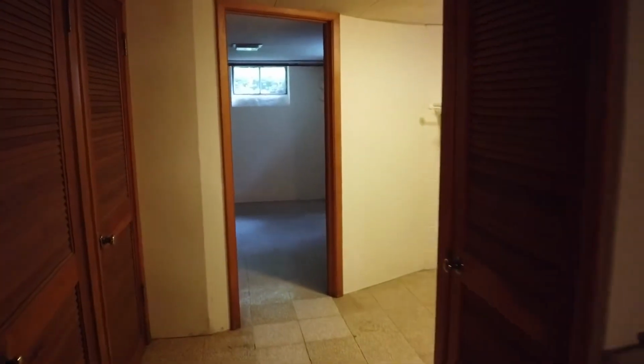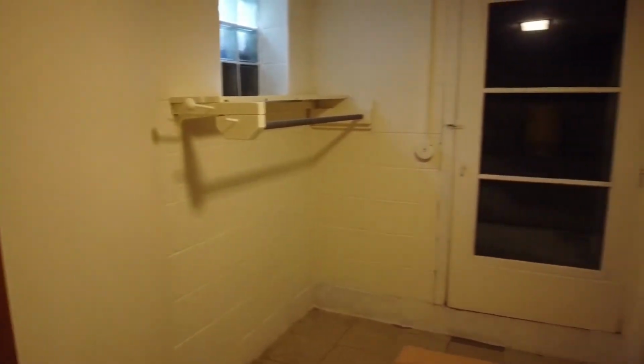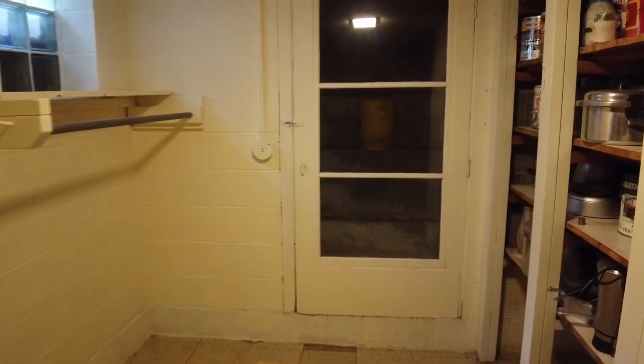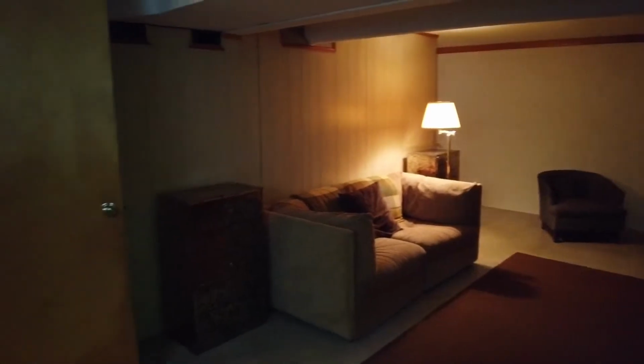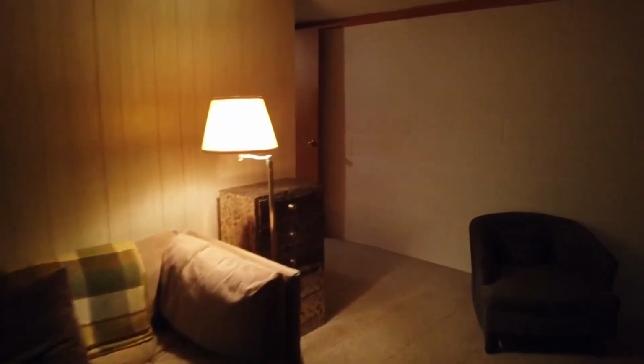Now as we work our way a little bit further, you're going to have a ton of storage and then a little nook that leads you to the outside. So this basement has egress, and if it's finished, you can count it as square footage on the home. And this area off to the right of the staircase, if you were to walk downstairs, is just being used as a little sitting room. So having that extra space to have living area is definitely convenient.